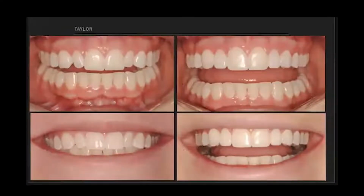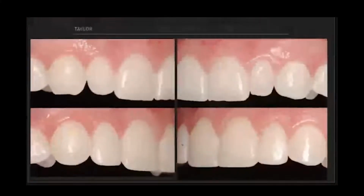And now her mom has come in to have her whole smile redone. And look at the color. We brought up her color a little bit, about half a shade, but such a nice blend with the rest of her dentition. And these are her close-ups. Befores are on top and the afters are on the bottom. And there's always a couple little things I want to tweak, but this case came out really well.